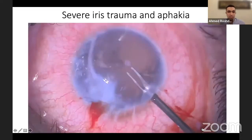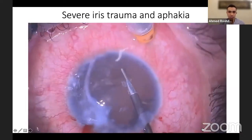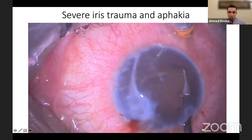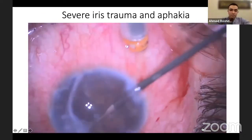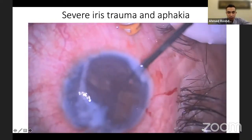This is the last case that had a severe iris trauma and aphakia after repair of this corneoscleral laceration and lensectomy and anterior vitrectomy for a cataractous lens with ruptured anterior capsule. Here the iris was severely damaged and atrophic and fibrotic. So I'm trying to retrieve the atrophic fibrotic iris from the periphery as much as I can. I'm doing gentle stretch. Here I'm again doing this gentle stretch in multiple locations, trying to get maximum amount of iris so I can reconstruct this severely damaged iris.